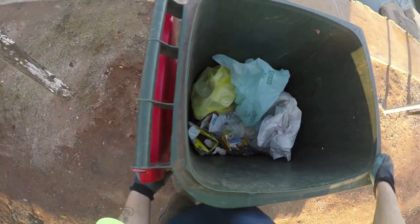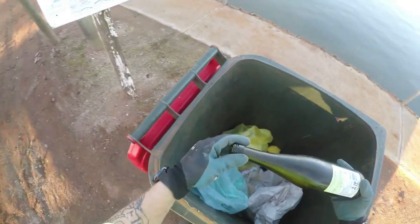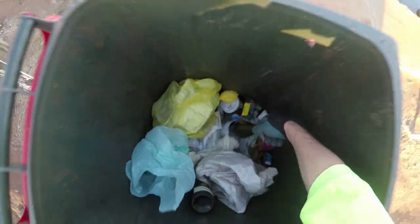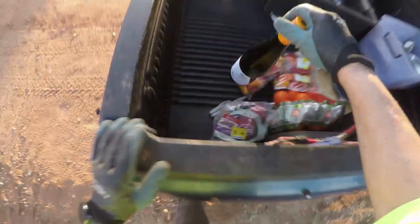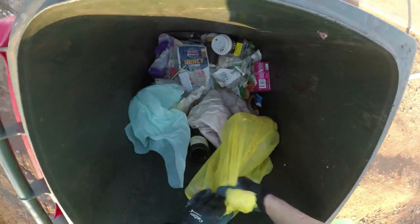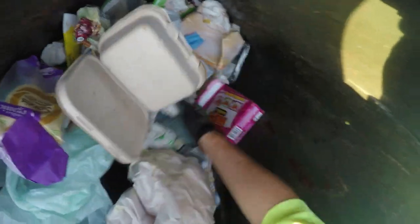Have a look in this one. There's a bit of alfoil there. There's a wine bottle that's already got the top off it. Ooh, there's a wine bottle that hasn't got the top off it. Grab that one. Take the top off him shortly. Grab all that alfoil out of there. We'll just put that over there for now. Find out what else we're going to get.